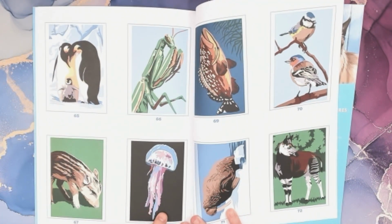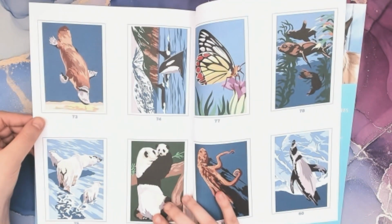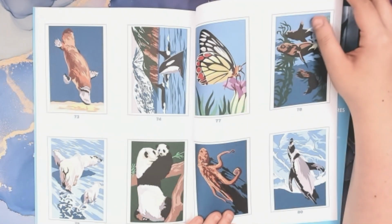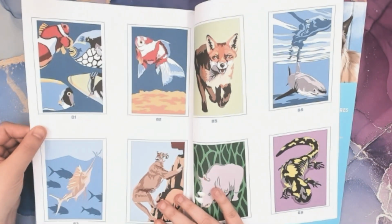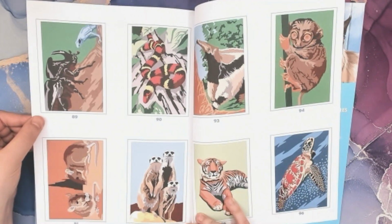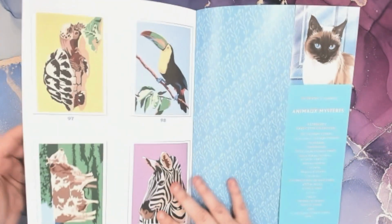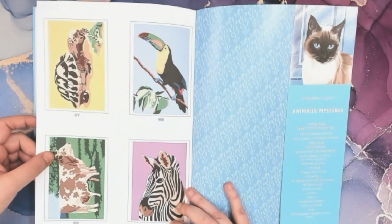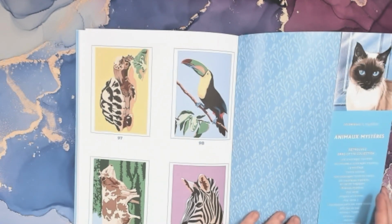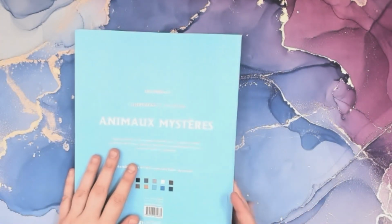That jellyfish is really cool. So yes, 100 images to color. Oh, I love sea turtles. That'd be a fun one too. And that cow one. Okay, I'm going to try to turn it for this one. There. So yeah, they have quite a few that are sideways too. And that looks like that's it. So that's going to be it for this.